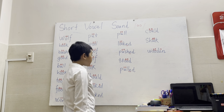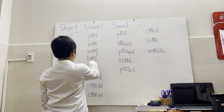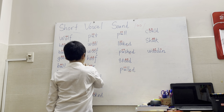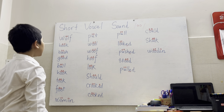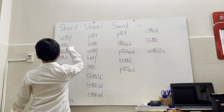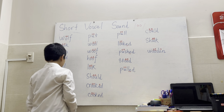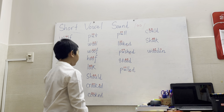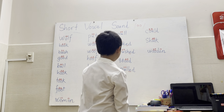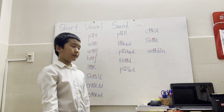So now, you see, when you look at hoof, wool, put, you could see those words have similarity. Well, they have book, wolf, bush, good, bull, hook, took, foot, and woman. Those have similarity. Pull, look, push, stood, and pulled also have a similarity. And could, shook, and would also have the similarity.